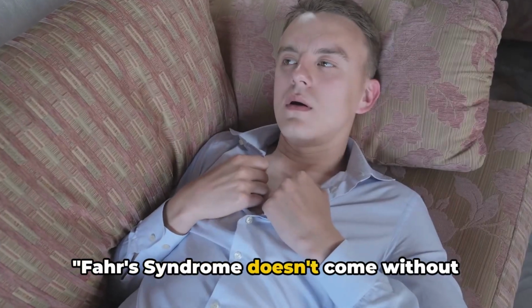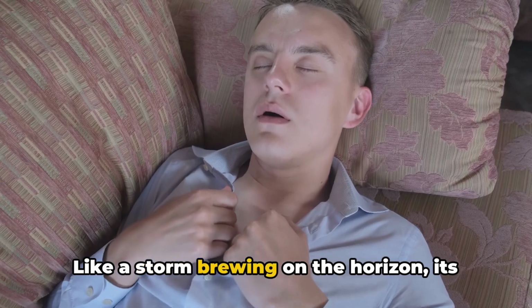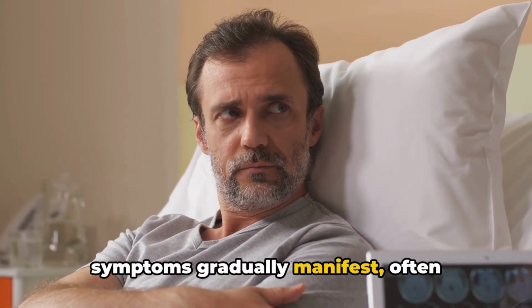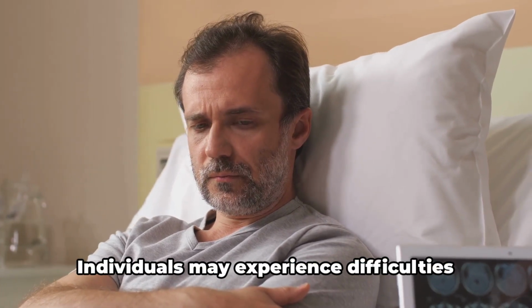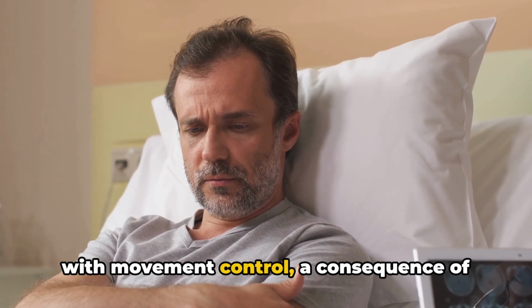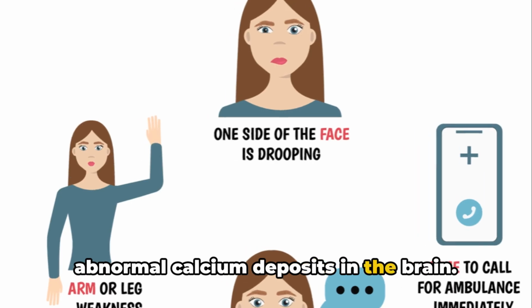Fahr syndrome doesn't come without warning signs. Like a storm brewing on the horizon, its symptoms gradually manifest, often resembling those of Parkinson's disease. Individuals may experience difficulties with movement control, a consequence of abnormal calcium deposits in the brain.